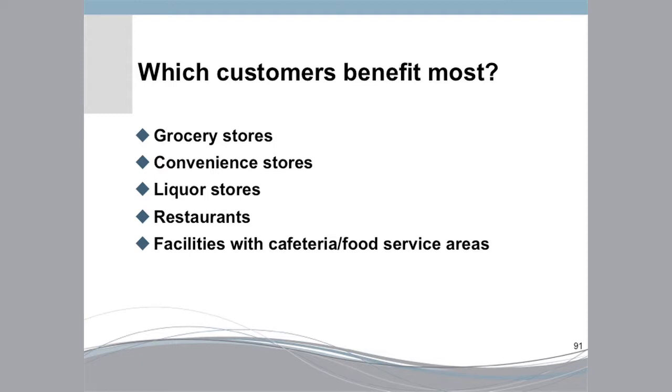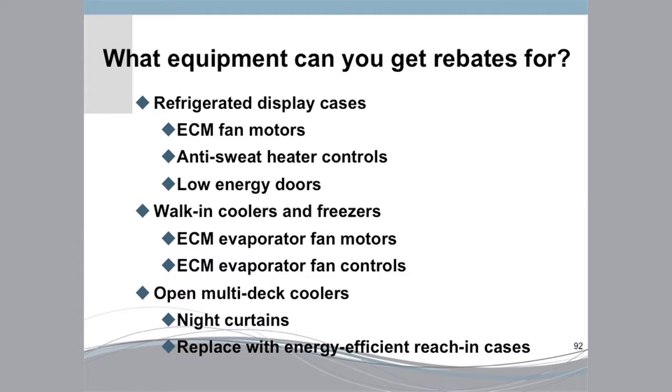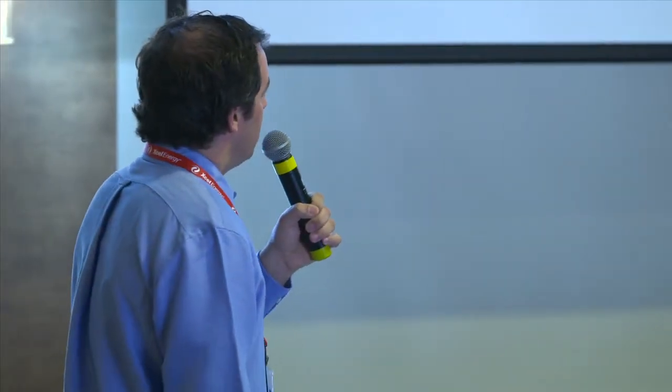Again, these are the customers that benefit most: grocery chains, convenience chains, property management groups that have a variety of liquor stores or restaurants. We've worked with several in the past as well. So in a nutshell, this is the type of equipment that you can be eligible for through what we refer to as the prescriptive rebates. Refrigerated display cases, walk-in coolers and freezers, and reach-in multi-deck coolers. Night curtains, fans, fan motor controls, anti-sweat heater controls, all big energy savings for your facilities.